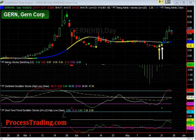For each of the picks, the yellow arrow on the chart marks the day of the pre-trade analysis, and the white arrow will mark our entry day. Yellow, analysis day, white, entry, if we did enter.